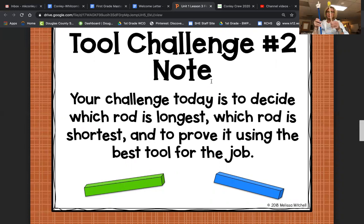So these are my rods today, okay? Got two different things. And how in the world do you think I can see which one is longest and shortest? Could I compare them like this? Not really, because I can't really see all of it together. Can I compare them like this? No, Mrs. Conley, that's not even close.